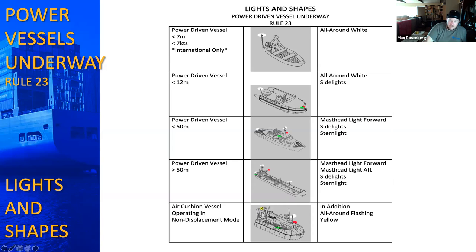So they're going to display an all around light that faces in every direction, and it's going to flash 120 times a minute. That's 2 times a second. Typically I'd say hovercraft are not super common. So in general, if you see a flashing yellow light, I would more assume that it's a barge than a hovercraft.